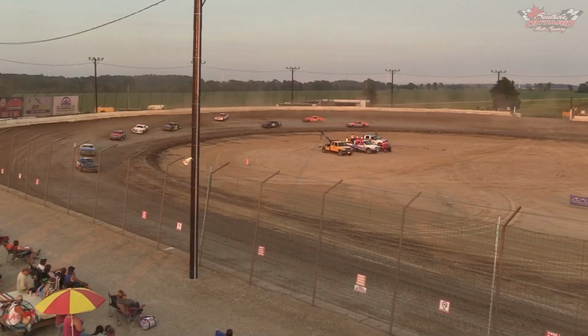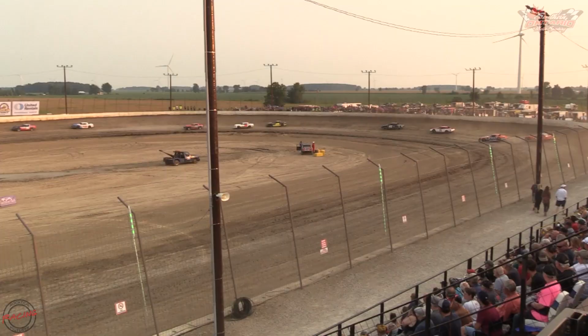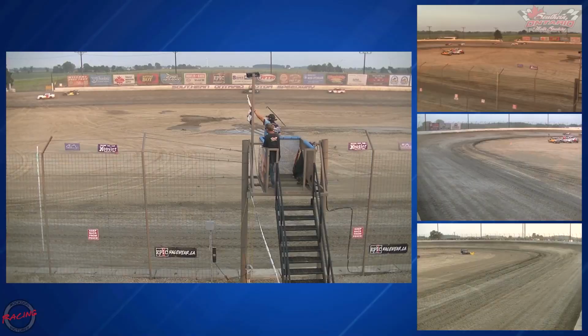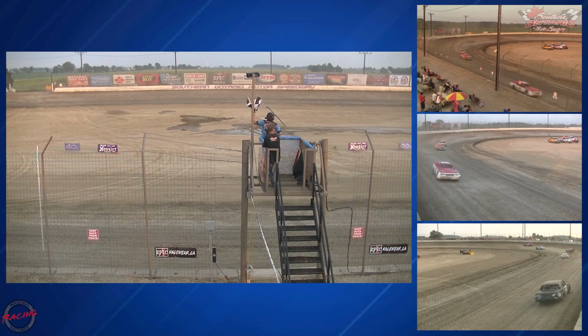One more time around for race leader Shaw. Bailey now in that second position, looks to try and track down Shaw, but with just half a track left to go, not sure he's got enough time left to get that done. I'm sure he will scoot in, settle for second here in our first heat race. Shaw, Bailey, Lampman, Lanoue, and Wirt are your top 5 for heat race number 1.